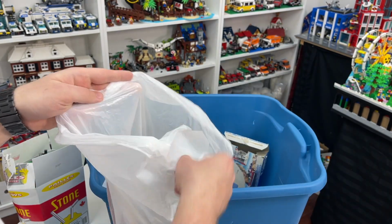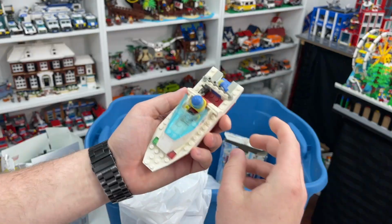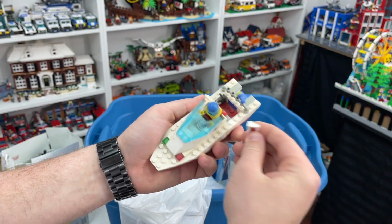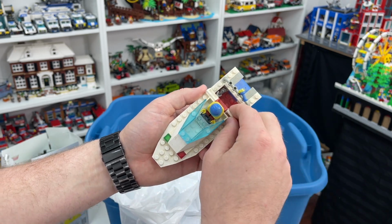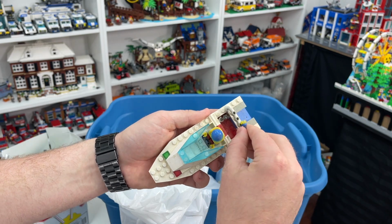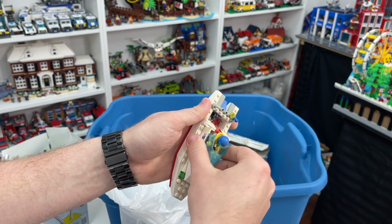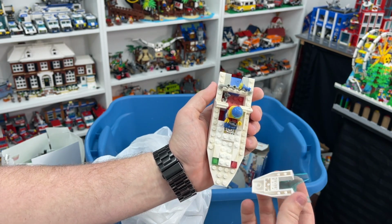So I don't want to contaminate the rest of my Lego collection with this, but here you guys can see this is the boat, and I can't tell if it's just that dirty or if it's yellowed, but honestly it might just be that dirty. Look at that, that's brutal. I don't ever want my Lego collection to get like this, but it might not be in too rough of shape other than the dirt on it, but we'll have to see when I do some more deep diving in there.